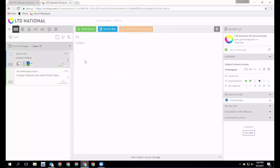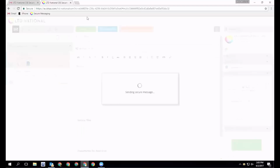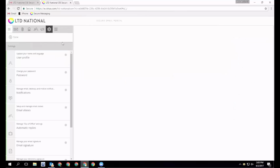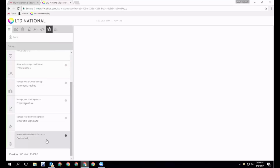If Jason wants to reply back to Derek, he can easily do so from the web app, sending Derek a secure message, and then go about his day. Many features and functionality are available through the web app. Most importantly are the user management features, allowing Jason to change his password, update his information, edit his electronic signature, and access an online help portal.